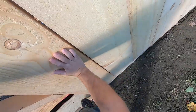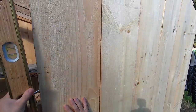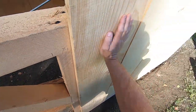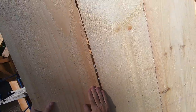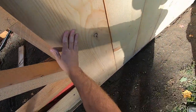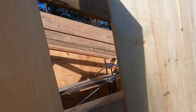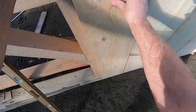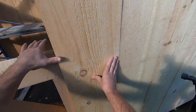Well, that one's got a good old bow. Still level. We're gonna put batten strips over it anyways, but holy moly. Well, if you turn it over, you're gonna cut it off. You're still gonna have a bow on the other side. Then we might have a bow going the other direction. Let's see. All right, go for it. Just put one there and one up there for now. We'll see what happens.